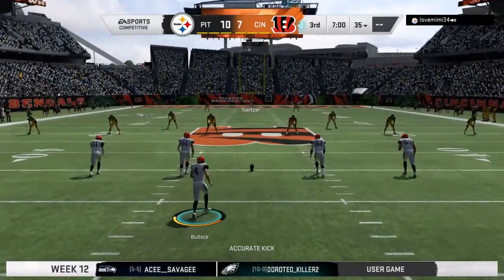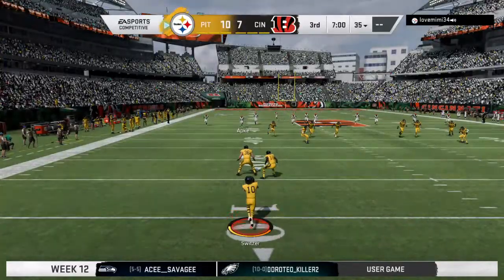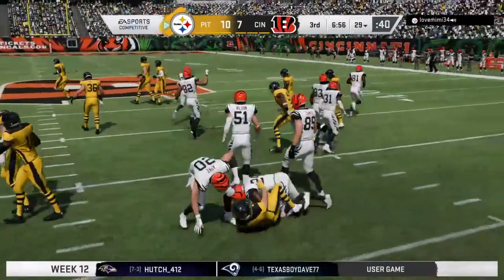So time for the second half as the Steelers have the lead, and they will also be receiving the football here to start the 3rd quarter. This is taken just shy of the 10 here. And a good return as he'll be stopped just shy of the 30.